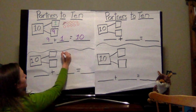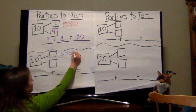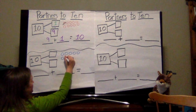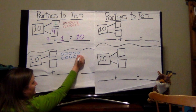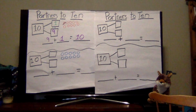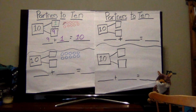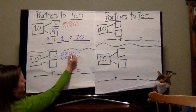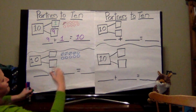So let's do it again using Pete's buttons. Alrighty, let's say 1, 2, 3, 4, 5, 6, 7, 8, 9, 10. So once you get your 10 buttons drawn, you can take away however many you want. Play around with it and make it fun. I'm going to take away 4 this time. 1, 2, 3, 4. So, I took away 4.